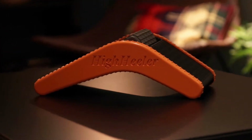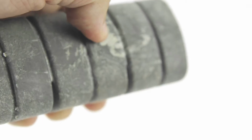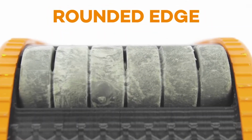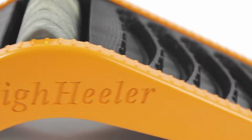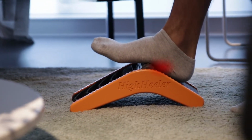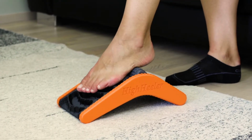There are 4 main functions of the HighHealer. First is the cooling effect of the roller, which helps the inflammation of the plantar fascia. It has a rounded edge on one side and a sharp edge on the other. The rounded edge is used for the acute inflammation where you can't put down as much pressure on the ligament when you're pressing. And the other side is the sharper one for the chronic inflammation, which you could push down a little bit harder. It has the benefit of adding both heat and cold, so that if you have an acute case of plantar fasciitis, you could use the ice. If it's chronic, you could use the heat, allow the ligament to stretch out.